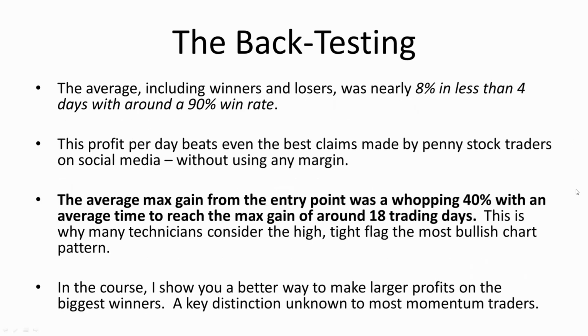So the average now, including winners and losers, okay, was nearly 8% per trade, averaging both the winners and losers into that percentage rate. Okay, so 8% in less than 4 days. Okay, with around a 90% win rate, which is pretty fantastic. Okay, and this profit per day beats even the best claims made by penny stock traders and social media without using any margin. And if you can average 2% per day, that's 60% a month with no margin. That's going to rival anything that's taught online.